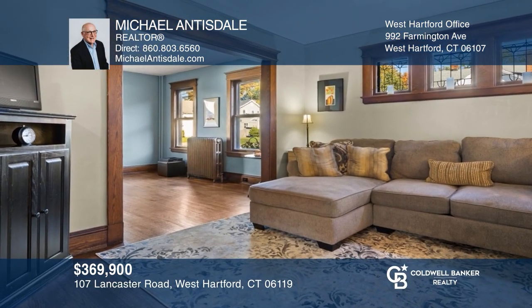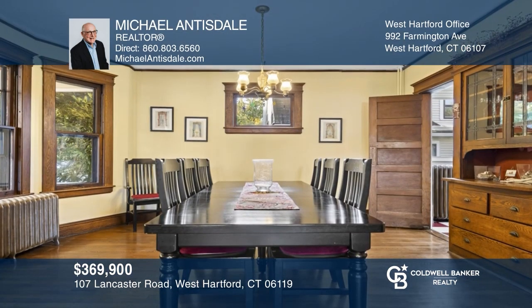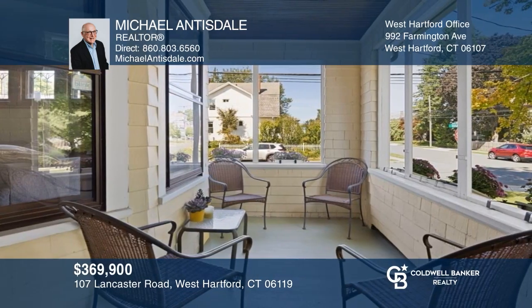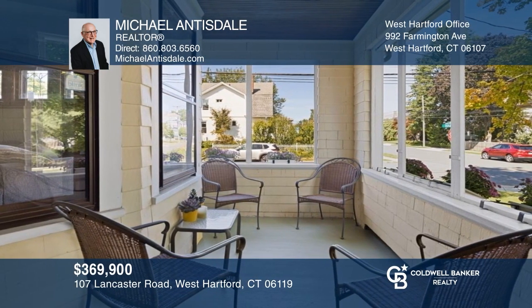This spacious five-bedroom home features the craftsmanship of yesteryear with an updated kitchen close to West Hartford Center. Michael Antisdale is ready to help you buy the house you deserve. Call today.